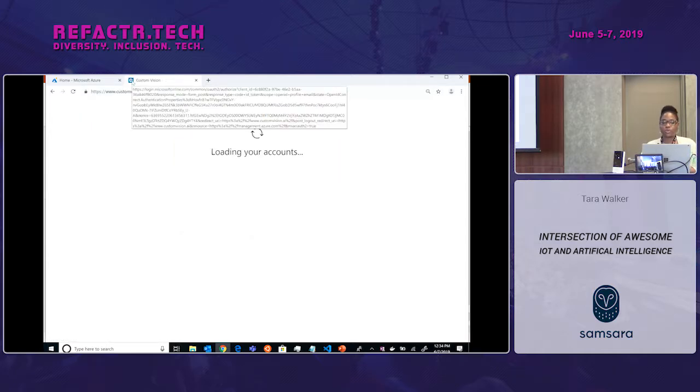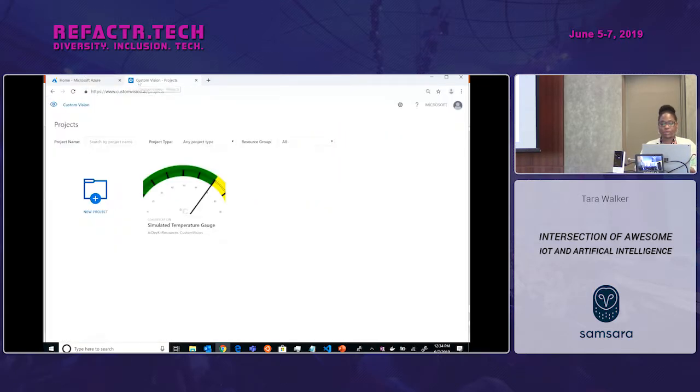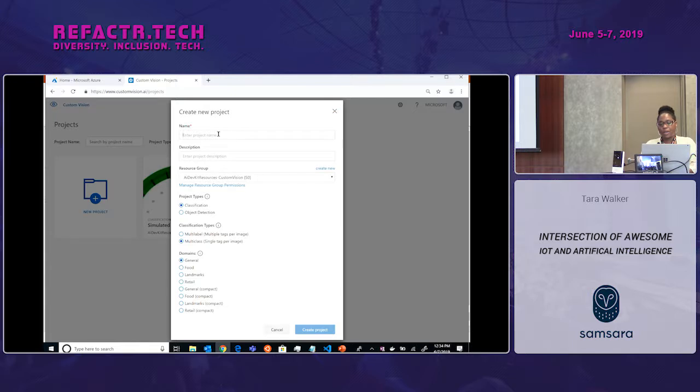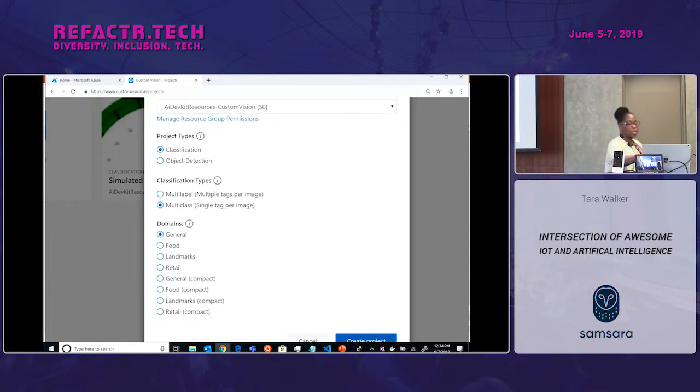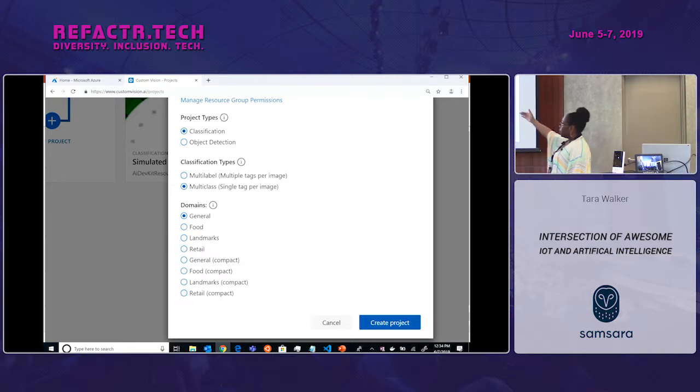So I first will go and show, let's go back to here because I said I would show this. If I created, let's say, a new project, just so you'll see new stuff, you can see here, this is where I can say what kind of project type this is. This is on the AI side. Whether or not this is going to be multi-class and multi-label, and what domain it will sit in. Is this general, anything? Is it specifically food, landmarks? Is it general, but I need it to be compact because I'm storing this on an IoT device, so I need you to squeeze it down. And again, I have those options also for the other ones.